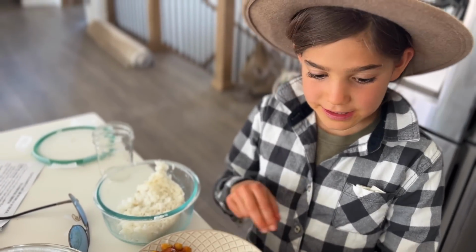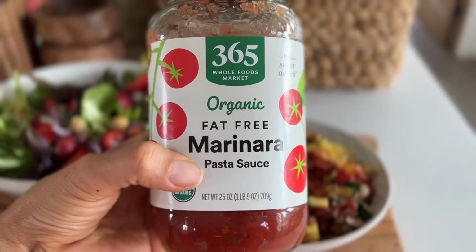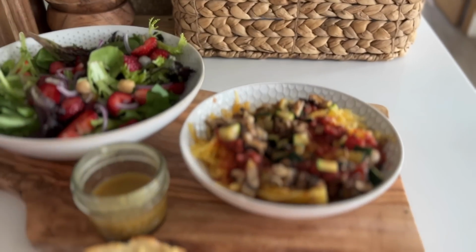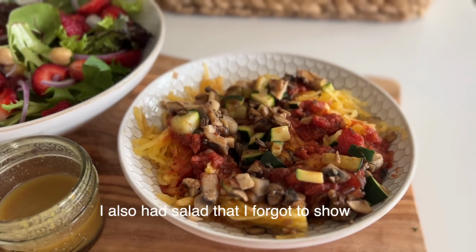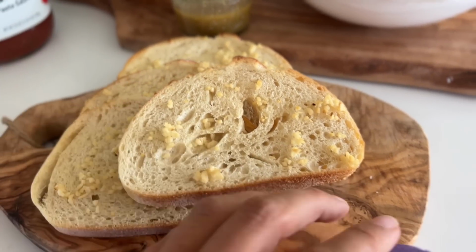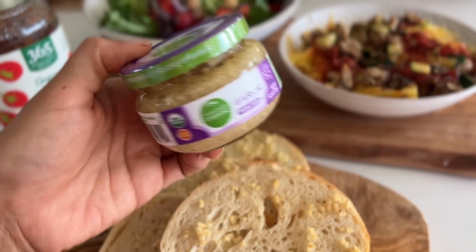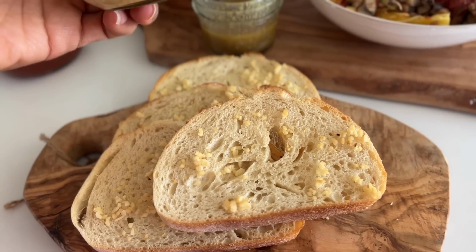Yep, and some rice, and I have my pita. All right, so for dinner, I'm gonna add this fat-free marinara sauce to my roasted spaghetti squash, and then I've got some sauteed mushrooms, zucchini, and onions that I throw on top. And then for my starch today, I really just wanted to have garlic bread. So I just take this sourdough and I add this minced garlic to the top. And then I season it with a little garlic salt and roast it in my air fryer.